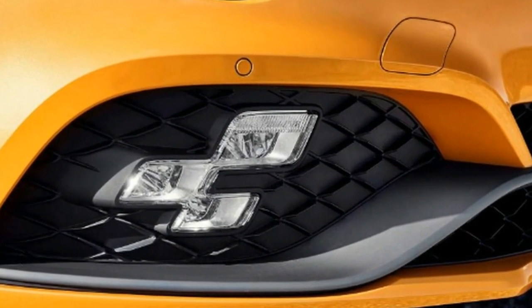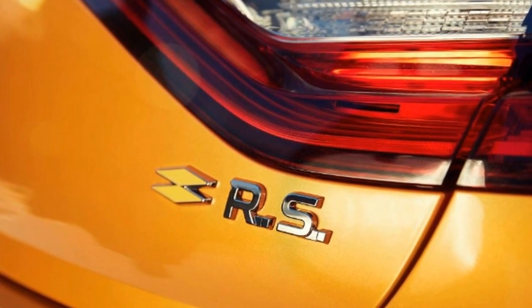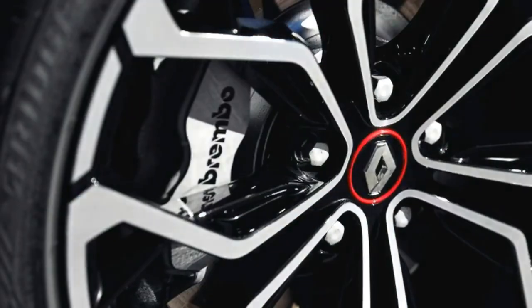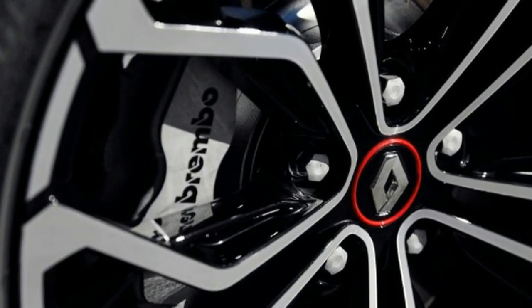Interior space is fair at best. There's decent headroom for those in the back, but the deep bucket seats steal a fair bit of knee room. So while you can sit three in the back, unlike the Type R, which only has two rear seats, you probably wouldn't want to for long.